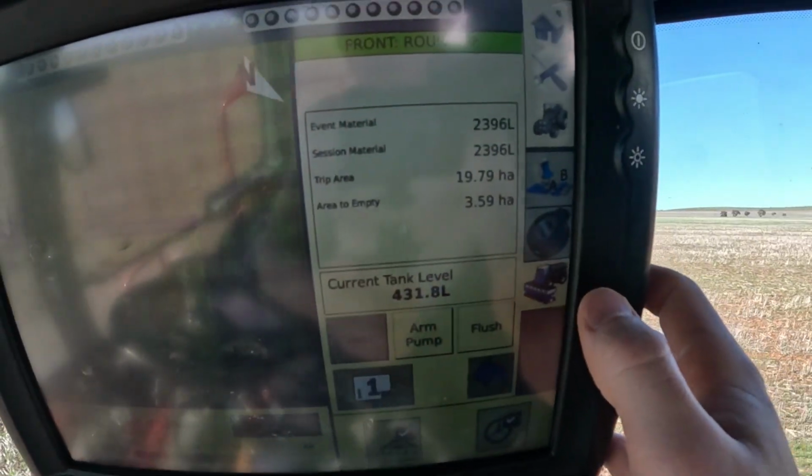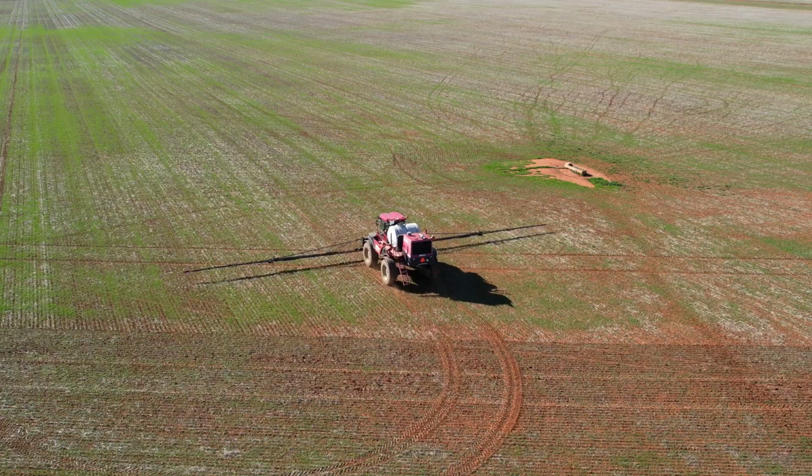It was just the sun belching in down through the side of the glass, and that was blowing out probably 60-degree air, I reckon. It was shocking. So anyway, at least we know what's wrong with it. That's good. But it looks like this tank's almost empty, so we're going to run back, fill up, and come and finish this paddock.